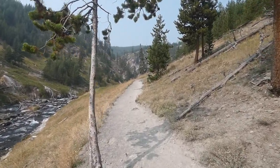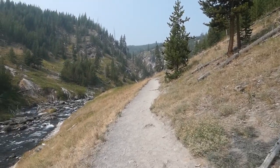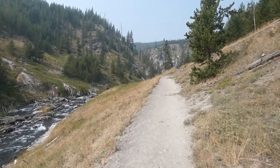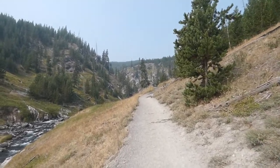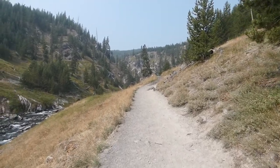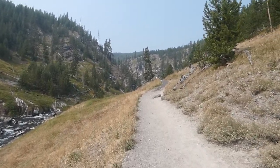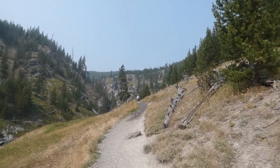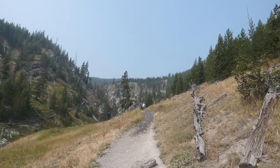That's what I meant when we were at that point where we could have gone one way or the other on this big loop, namely that the incline is less here, it's a bit steeper the other way, although obviously you cover the same elevation. Can you see where that guy is in red up at the top there?